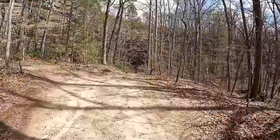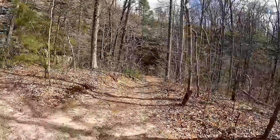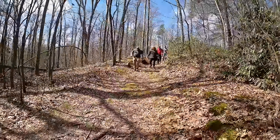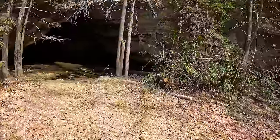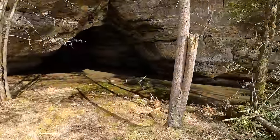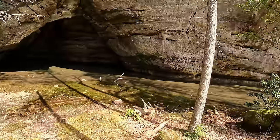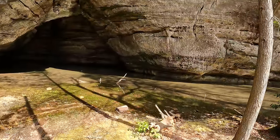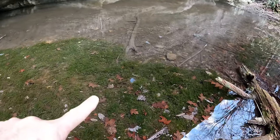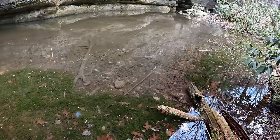Well, I definitely see potential for a cave here. I don't see a pond though. All right, this is pretty cool. This is sweet. So Bryce is a biologist and those are salamander eggs. You can see them clumped up over there.